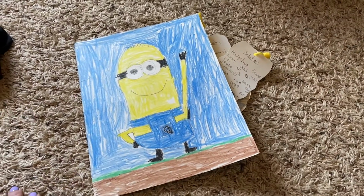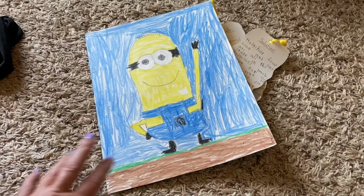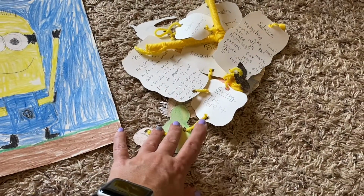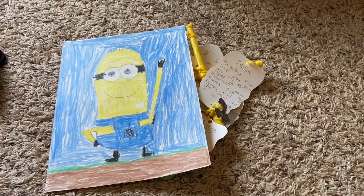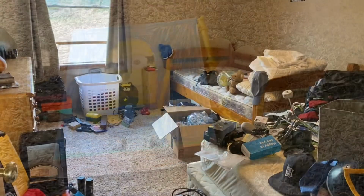It's okay to take pictures of things and keep them in like an album or something like that if they're things that are special to you. You don't have to hold on to every single piece of anything. And just because you were proud of your kid's 2nd grade art project, you know, Mom, let it go. All right. Okay, next time you see this room, it will be much better. I promise. It won't be done, but it will be much better.